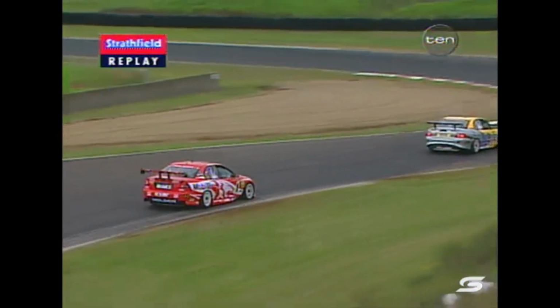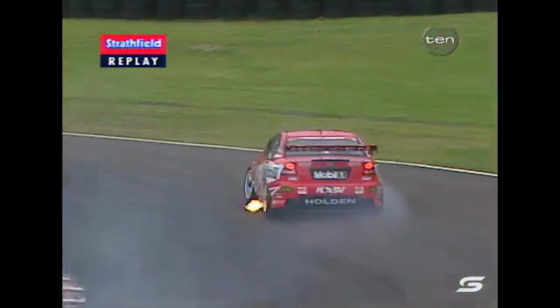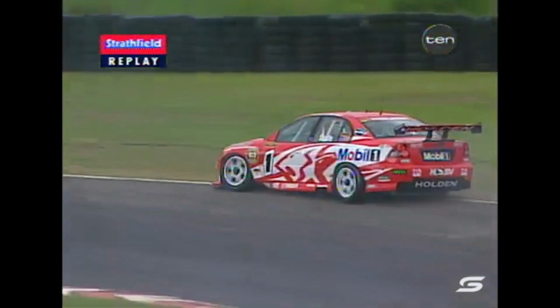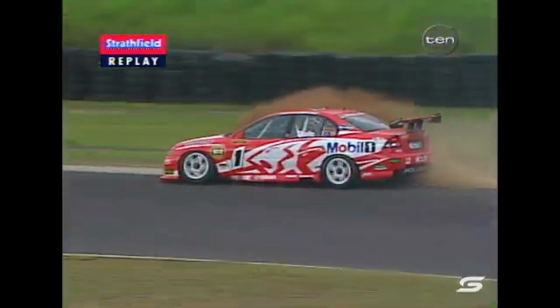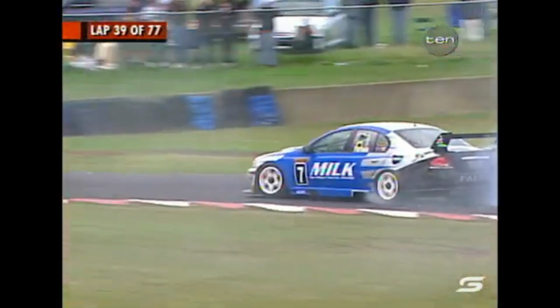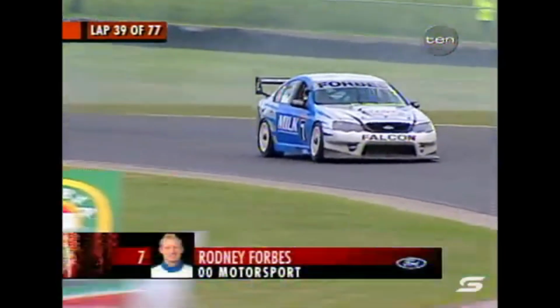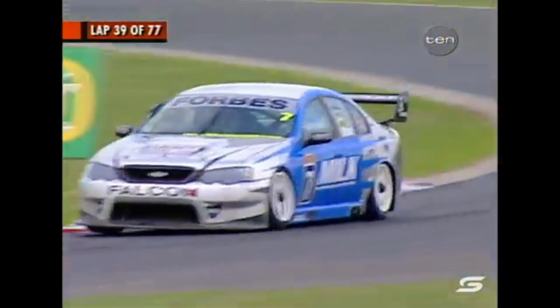He did lock a brake early, remember? And so there she goes there. That's down at turn 7. Yeah, mate. And we saw him lock a front right when he was in behind Murphy going into turn 9. The tyre stop. Rodney Forbes has found more trouble. He's given the BA a real workout.